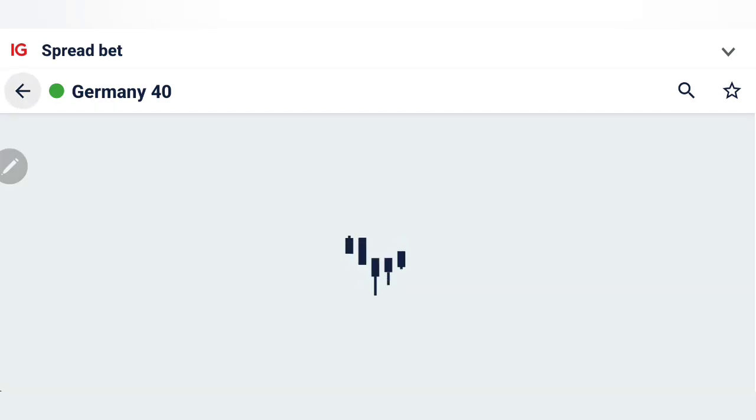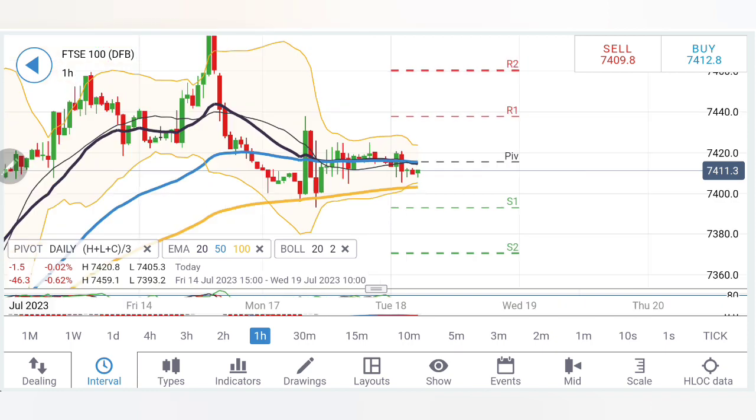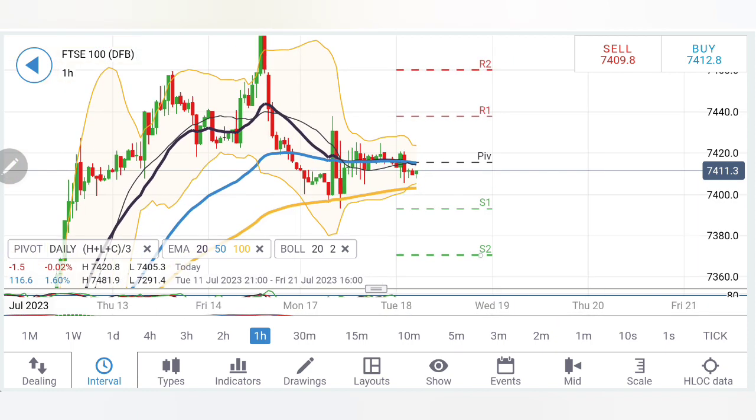Now look at FTSE 100. Now beautifully, FTSE 100 traded in precisely the same range, same zone which we have discussed yesterday. 7,440, it failed to breach. 7,400, 390, it failed to breach. Traded within the same zone. Now if you look at the hourly charts, the complete movement is still within this zone itself.